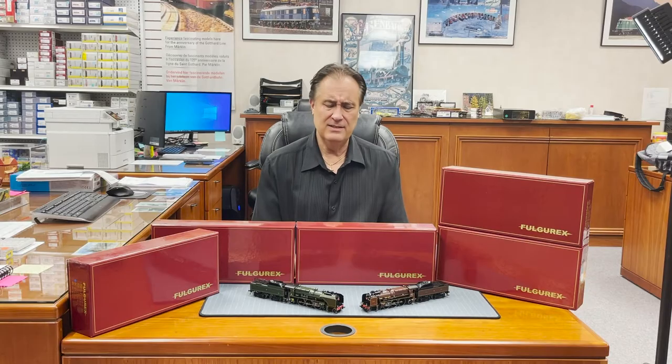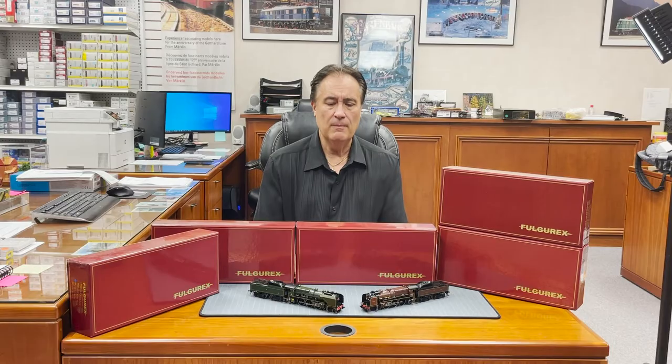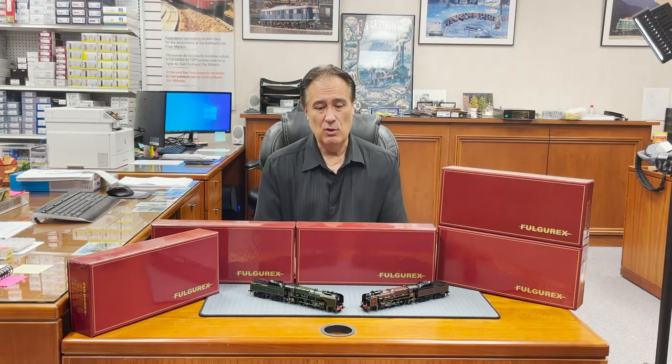But like I said, this is the Super Pacific from Fulgurex. It's a very, very iconic French locomotive. As a side note, the Super Pacific Class 231 pulled the iconic Orient Express, and also the French luxury train, the Flèche d'Or. So this is a great locomotive, and let's take it over to the layout and we'll show you.